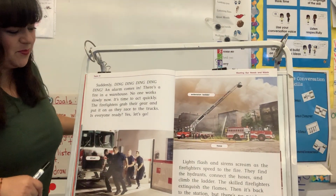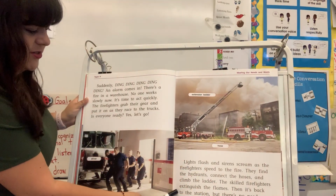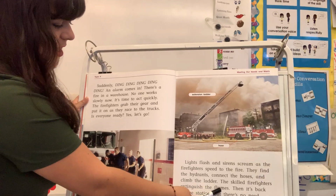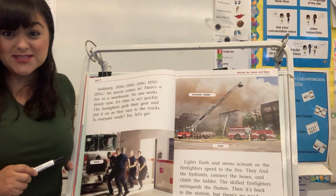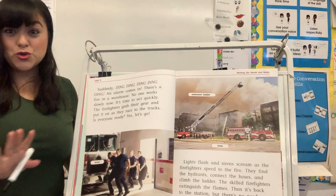Okay, so let's keep reading. The skilled firefighters extinguish the flames. That's just a fancy way of saying they stopped the fire, so there's no more flames.